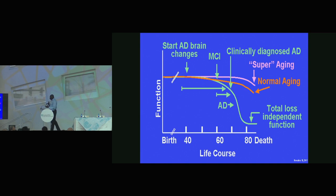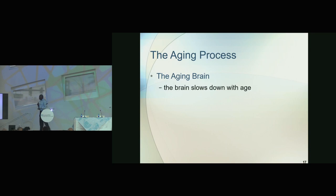And so for you wives in the crowd, you're going to have to stop hitting your husbands across the head so that you can preserve their brain aging. So brain aging is directly dependent on, again, trauma and things along those lines.